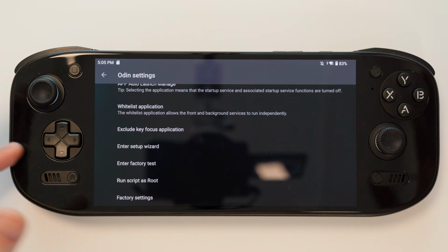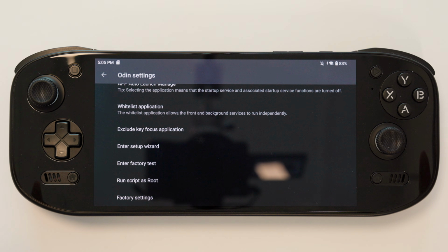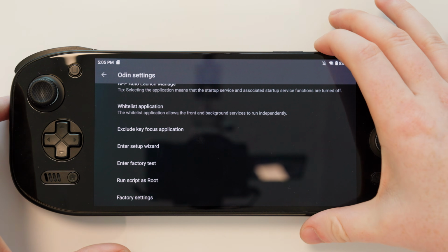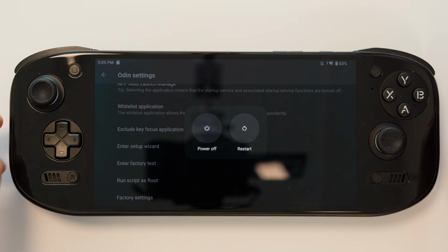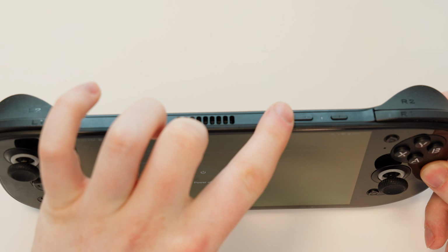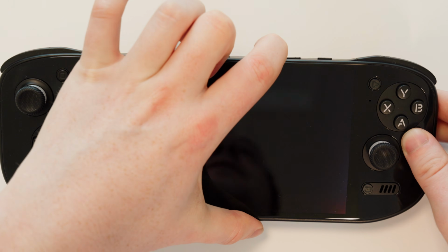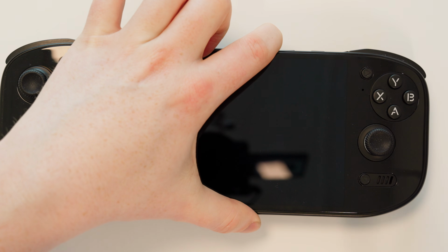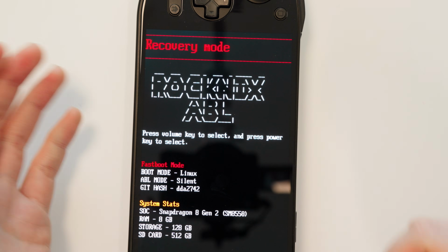Now we're ready to restart the device, get into the Rocknix bootloader and start installing Rocknix. What we need to do is now hold the power button to bring up the power menu, and we're going to hit the restart button. And while it's restarting, we're going to hold down volume down. So let's hit the restart button and hold the volume down button. Keep it held down until it restarts into the bootloader mode. So it will look like this. As you can see, we're now in the Rocknix ABL.